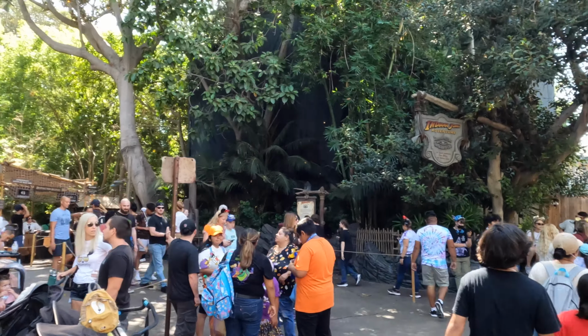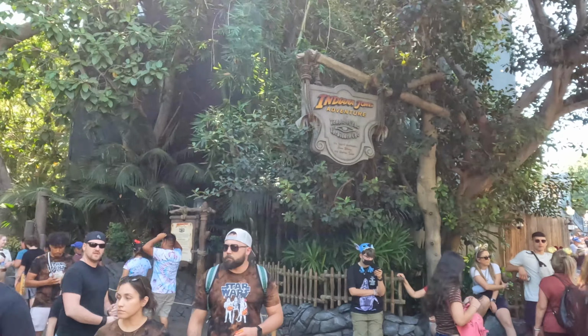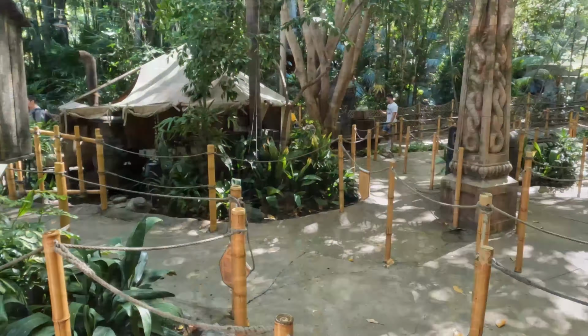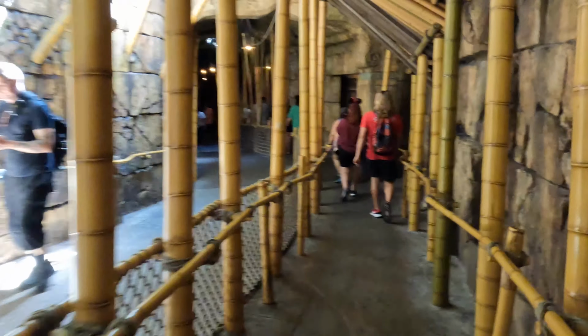The next ride was Indiana Jones and the Temple of the Forbidden Eye, which is probably one of my favourite rides at Disneyland. The wait time said 45 minutes. It was never going to be that long. And the theming in the line is probably one of the best in the park.